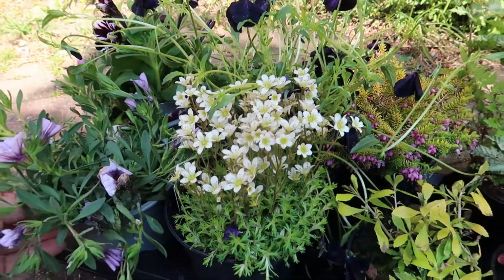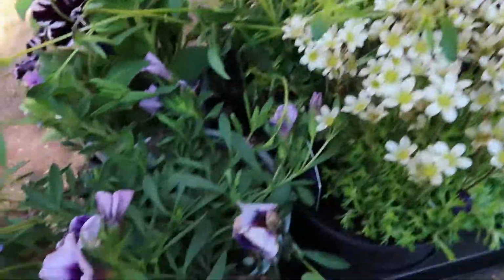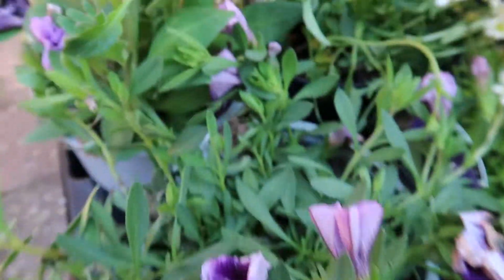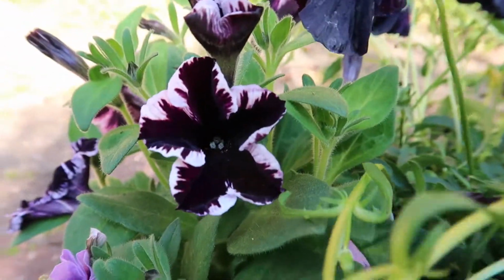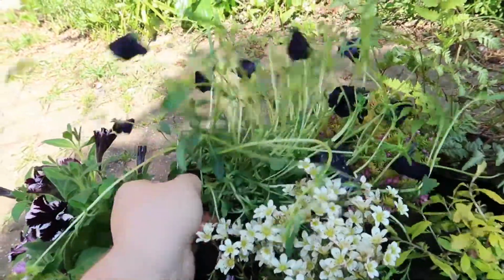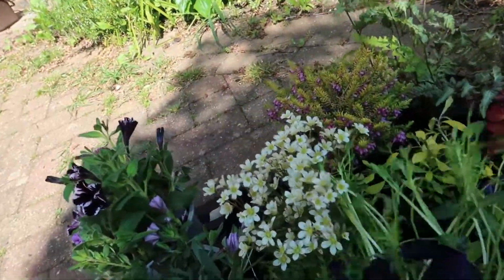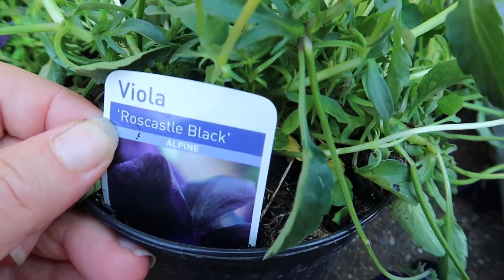Two petunias here. This one's beautiful. It's got dark purple centres, like that, and then this one's really pretty. It's like a splash. This one probably needs potting out. Oh, they've actually got labels. These ones. This is a viola.